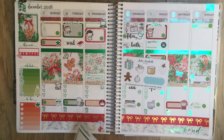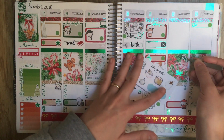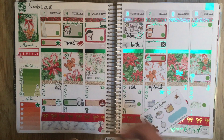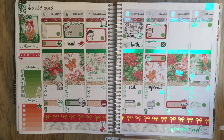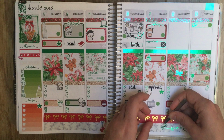I do also like pulling in these bows as additional deco, but if I'm not doing the top deco, then where do I want to put them? I don't really mind putting them over the boxes a little bit. I could do double bow again, but I don't know. Ooh, what if I adorned the weekend banner with them? I could put one here.